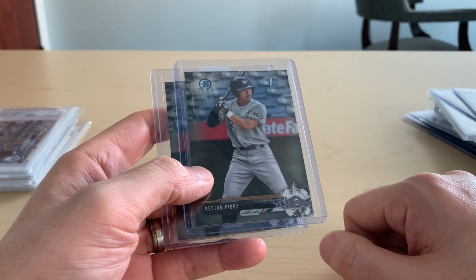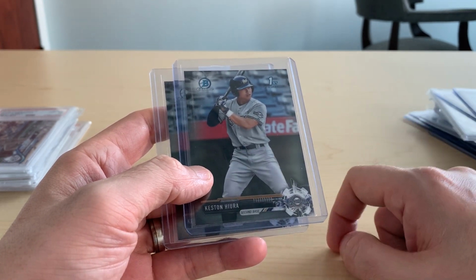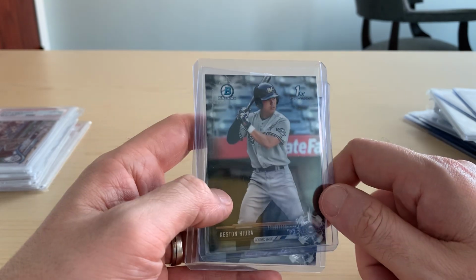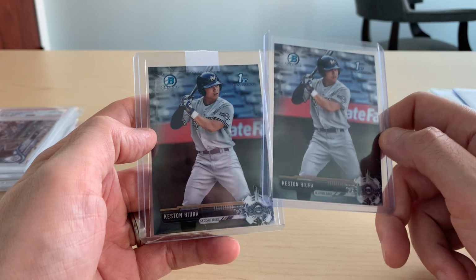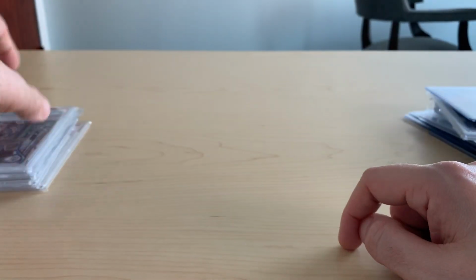I'm trying to think. I think his strikeout rate was pretty high, but he had good stats. Maybe I'm wrong about that. Maybe his strikeout rate was good. I don't remember. I'd have to look at his stats again. But he has good stats overall, generally speaking.